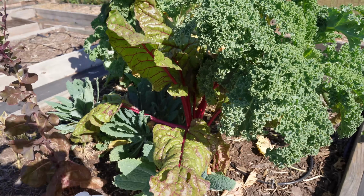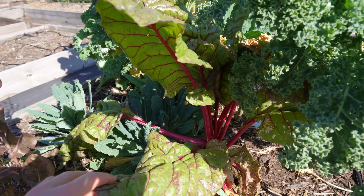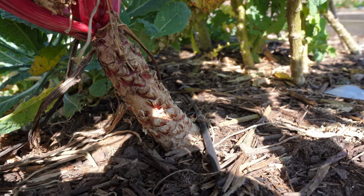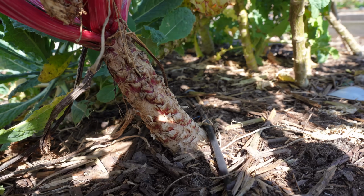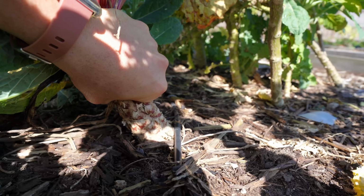come again fashion. Right here you'll see Swiss chard that I planted out last winter. I still have one plant remaining, and the stem on this thing is crazy thick. I mean, look at that stem right there. It is just massive. I can barely fit my whole fist around it. That's how big it is.